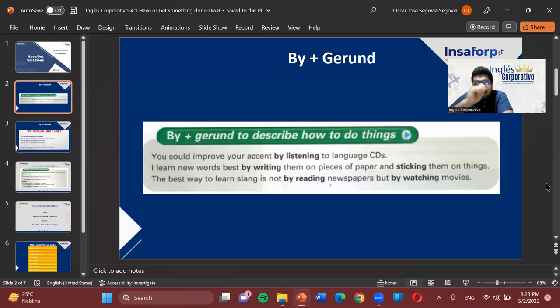But sticking names on things, I bet you that it's gonna help you a lot to memorize the names or the title for those things. So yeah, but here, the one thing that I wanted you guys to keep very clear is the fact that we have two different activities. One of them is writing them, and the other one is sticking them. Therefore, these two verbs are going to be in their participle form.